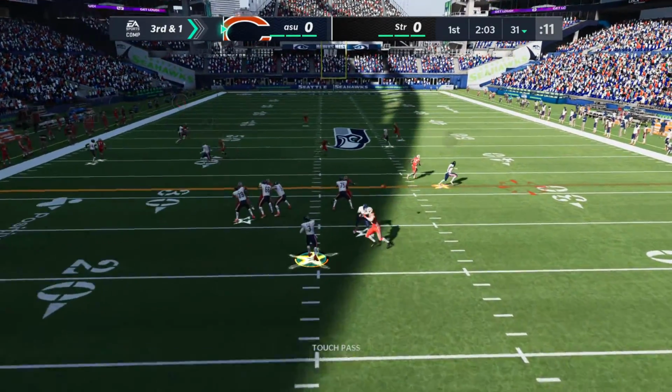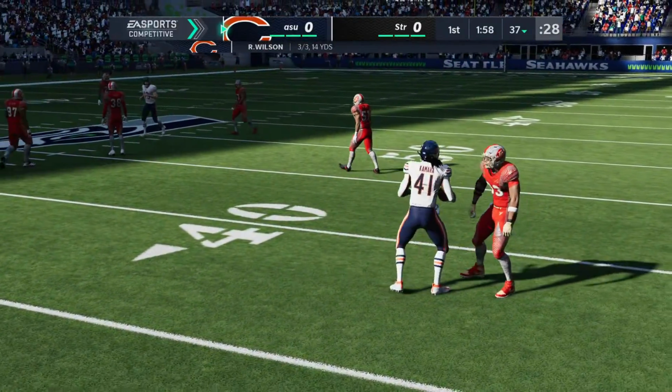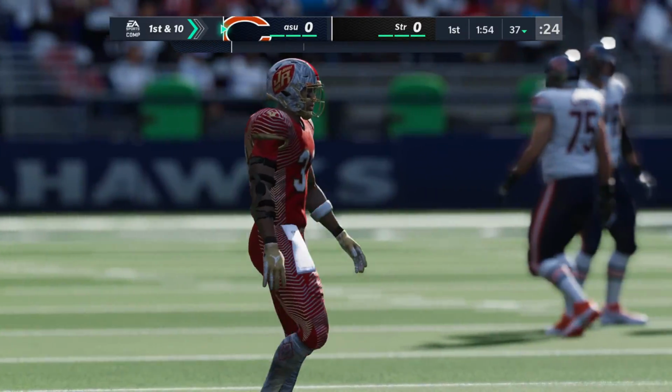1. From the shotgun, Wilson. Out of the backfield, that's complete to Kamara. And he will have the Bears 1st down as they're able to convert by plenty there on 3rd and 1.